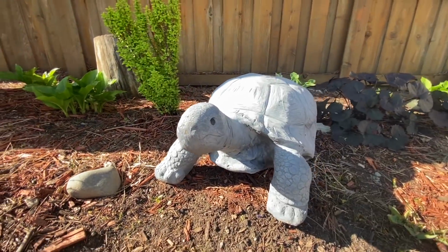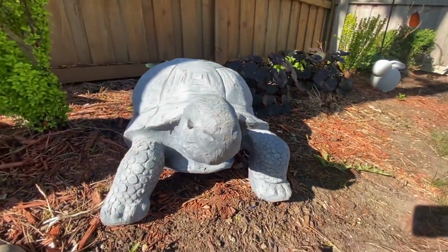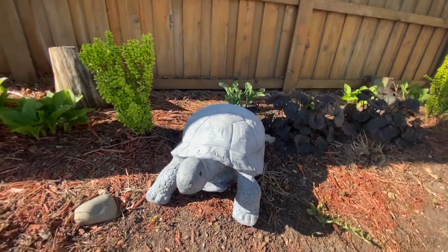Tippy! This is our turtle from Arizona, Mom's turtle, now mine. His name's Tippy. We love him.